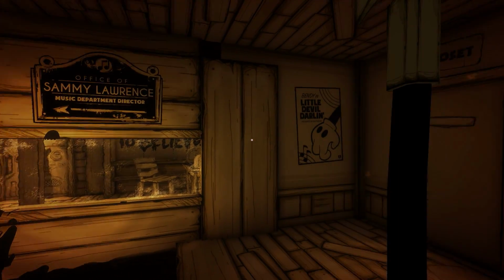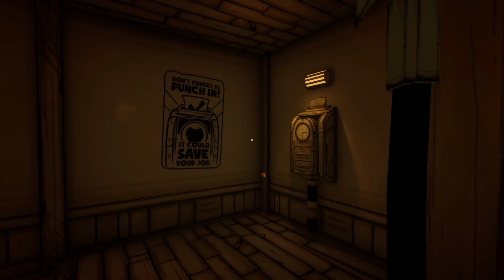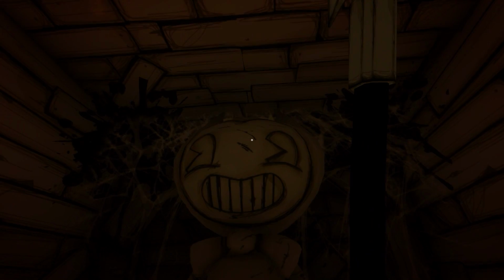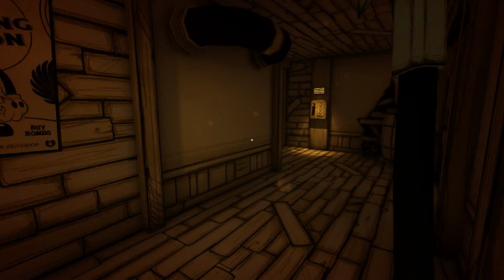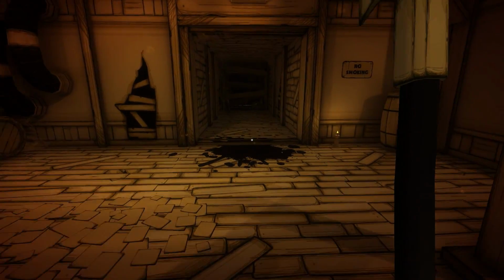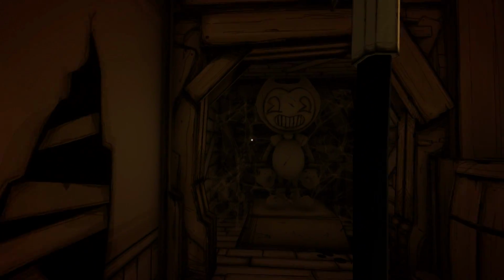Two further additions to the new updated Chapter 2 can be found with the inclusion of a punch-in station used to save game progress. This is found outside Sammy's office, as well as a number of Bendy statues which act as checkpoints if the player dies along the way. The first is located right after walking down the flooded corridor. The second Bendy statue is found to the back right of the ritual room at the end of Chapter 2.